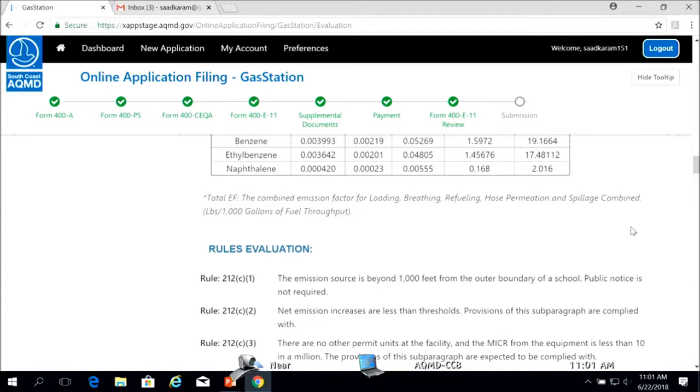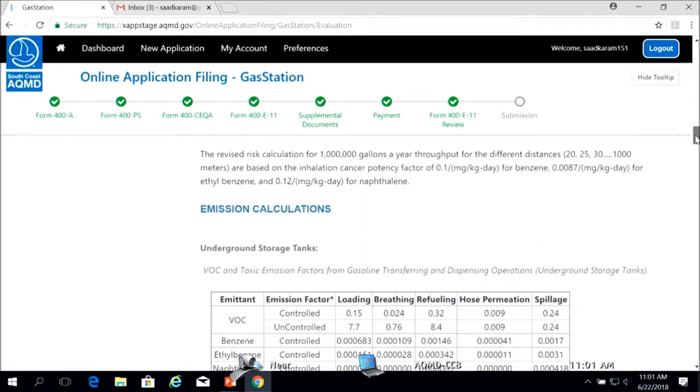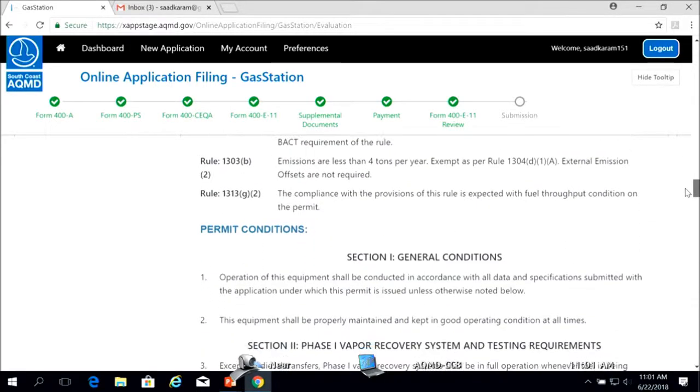So does the applicant have access to the evaluation online? Yes, in the system. That's it. And you can print it out at that time? You can do a print from your browser, yeah. It's in your browser. Everything is in here if you want to take a look at it.